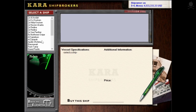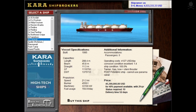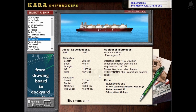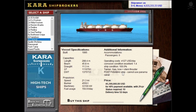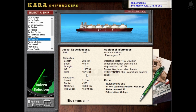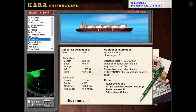Tankers. Let's see. Al Zubara. That's an impressive looking liquid gas transport ship. Look at those babies. This is like Total Recall type cleavage here. Post Panamax. It isn't all that big though. 137,000 tons isn't that impressive. It's not that expensive. And it's quite fast for a tanker.